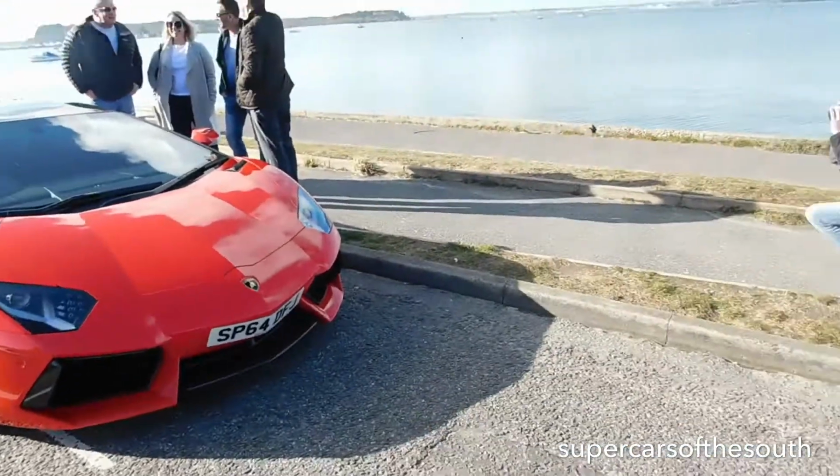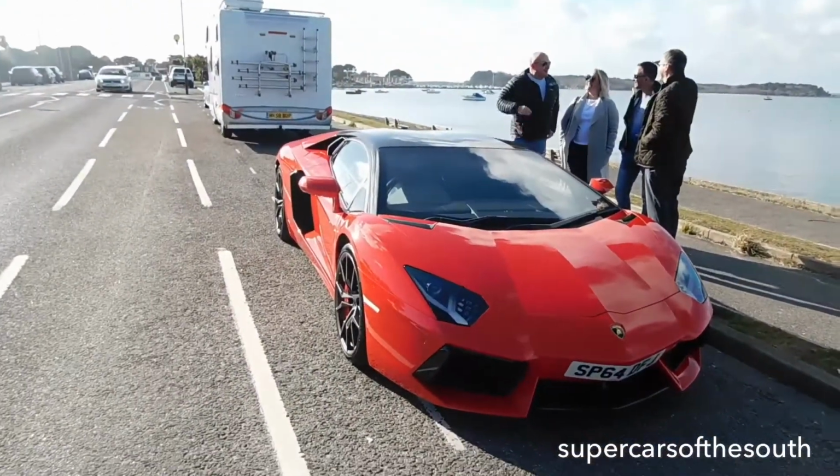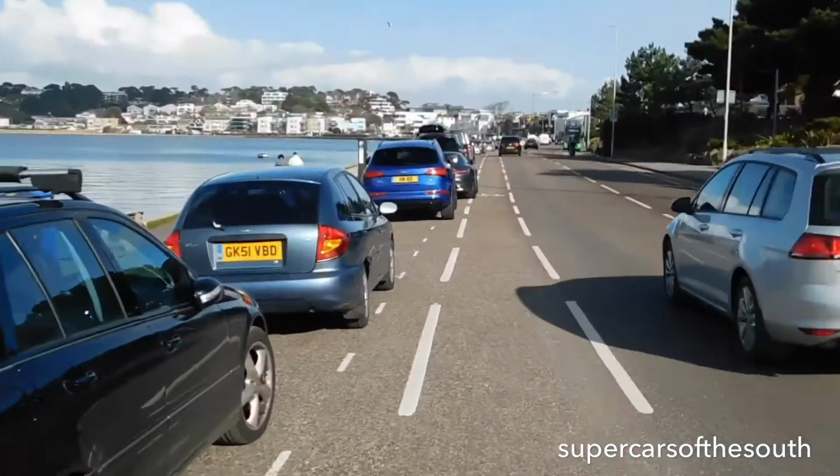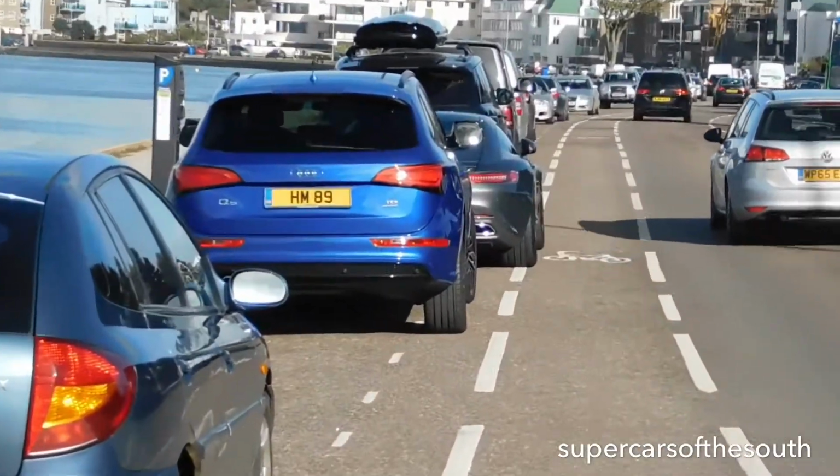I've only ever seen one Aventador here. I haven't seen one in years. This week I've seen two. So there's the Aventador. If you zoom, you just see the edge of the GTS. I've not seen one here in ages. This is mental.